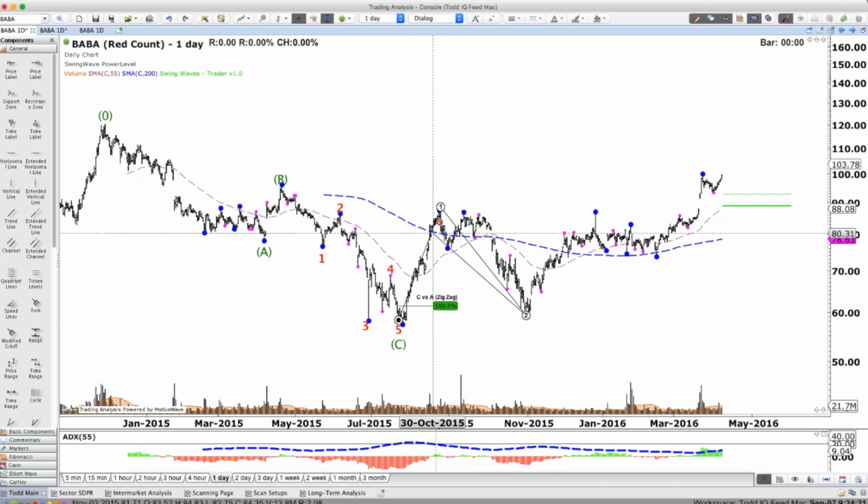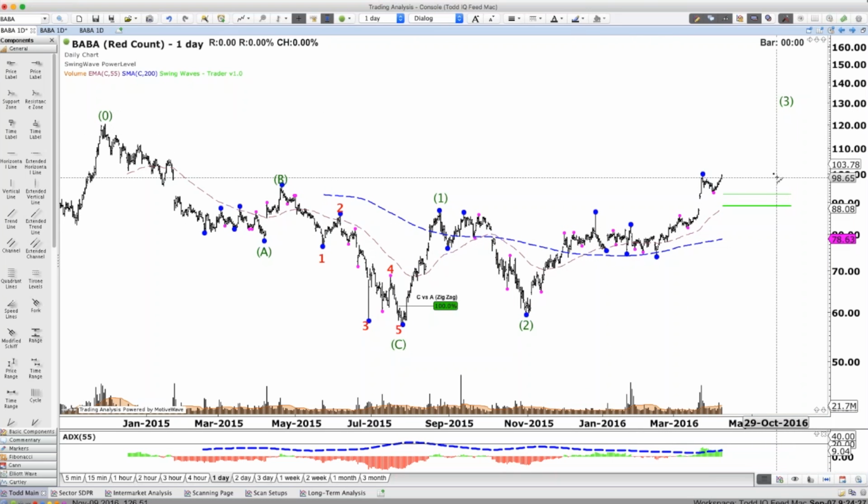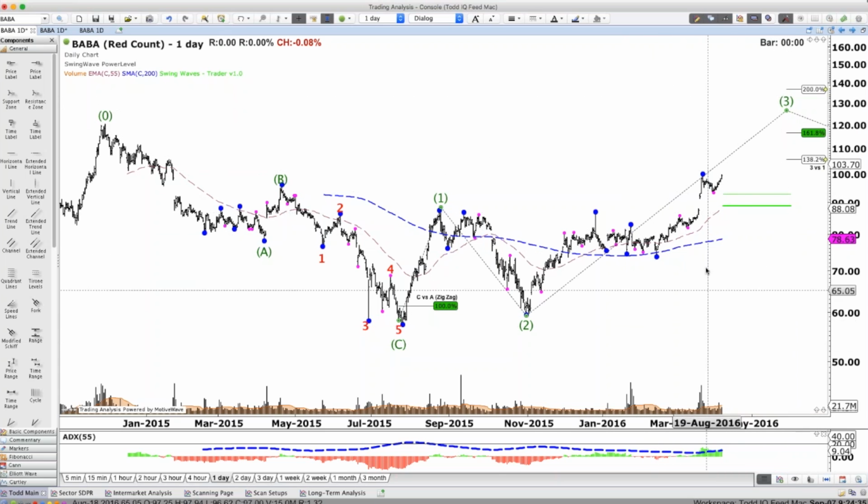Okay, so I just put a 1 and a 2, and now I have to drop a 3. What I like to do is just drop a 3 approximately where it should end. The way you figure out where it should approximately end is you click on it, right click, and go ratio analysis 3v1. Now, 100% is the minimum target for a third wave, because that is the distance traveled in wave 1. This is a Fibonacci projection. We actually gapped through the 100%. Looks like that was an earnings day.